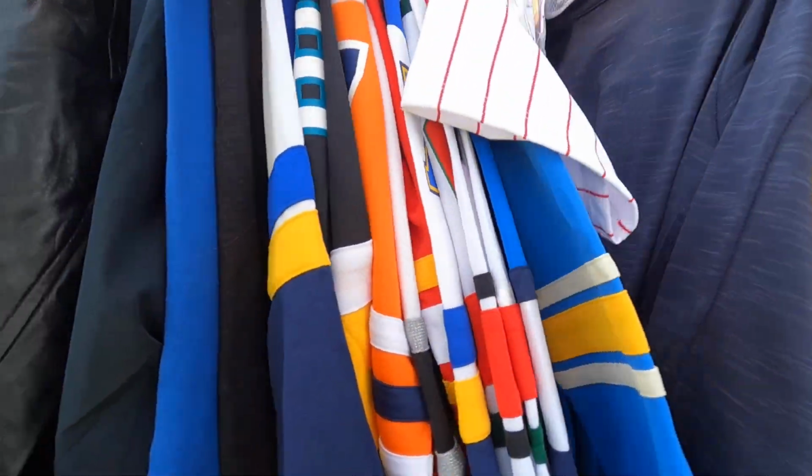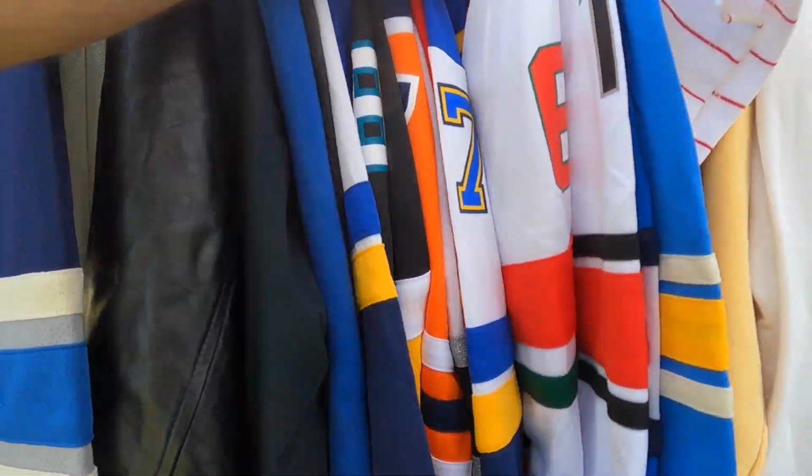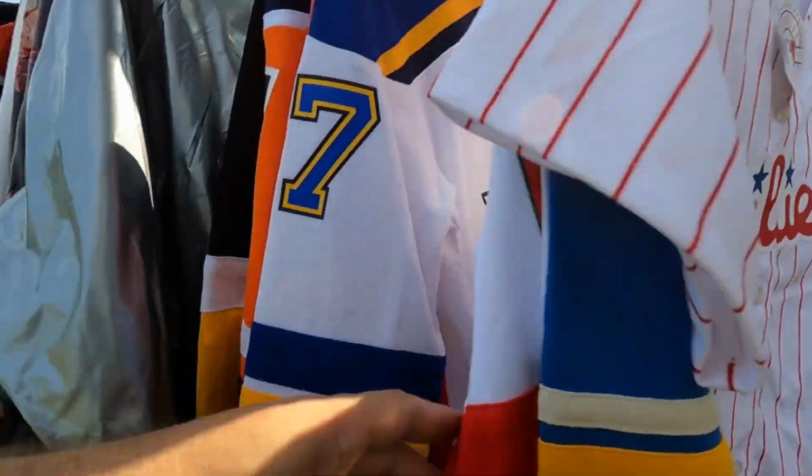I'd be willing to. I'm looking at, actually, how would I move them down to the front? Yeah, that'd be easier for you. That's what I like, these little things too. I think the Philly one has a stain on it, probably from sitting.